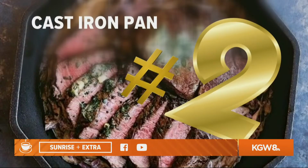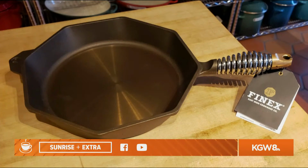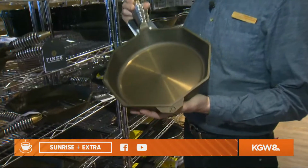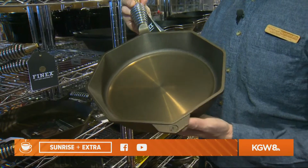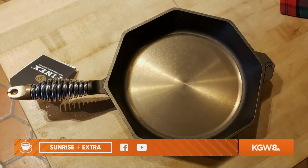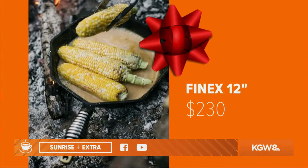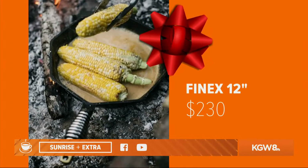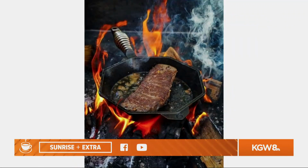Number 2, a cast iron pan. Finex, born and built right here in Portland, Oregon. These are gorgeous heirloom cooking pieces. This particular one's a 12-inch fry pan. It's made of cast iron, pre-seasoned. It's got this beautifully designed handle. Great innovation. They have this octagonal shape which just allows you to pour from any direction, and they're durable and basically guaranteed forever. So it's the kind of thing you can buy, use for 30 years, and then give it to your children to use for another 30 years or longer.